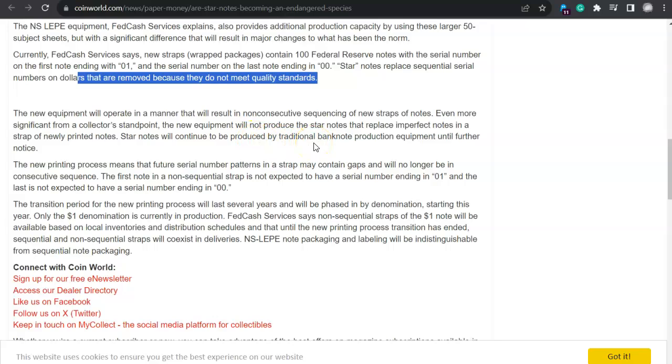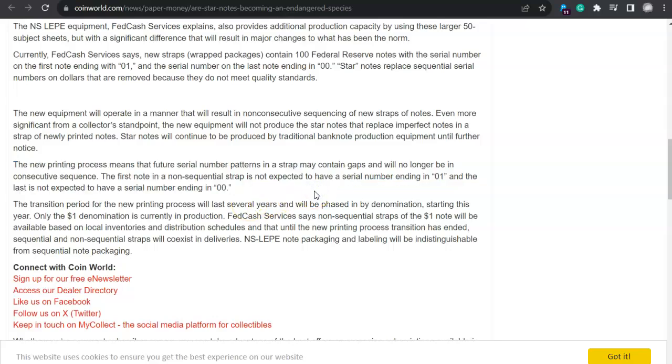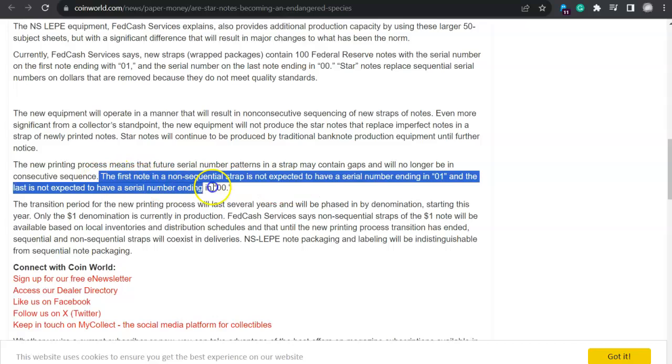Did you hear that? Even more significant, from a collector standpoint, the new equipment will not produce the star notes that replace imperfect notes in a strap of newly printed notes. Star notes will continue to be produced by traditional banknote production equipment until further notice, until they switch it over, I would imagine. Now, the new printing process means that the future serial number patterns in a strap may contain gaps and will no longer be in consecutive sequence.